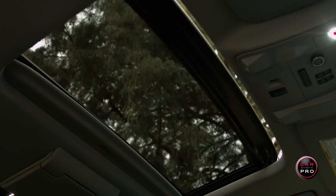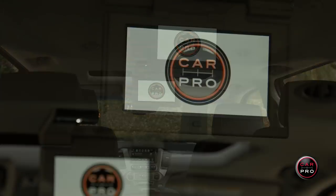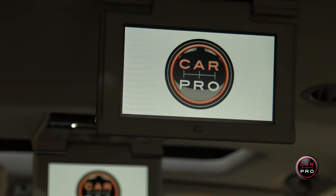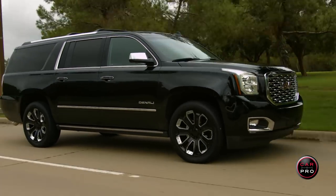My review vehicle has the ultimate package, and for $8,000 you get retractable running boards, power moonroof, adaptive cruise control, the two-screen DVD player, and an enhanced security system. It also has the $1,000 Black Edition package, which is essentially the 22-inch gloss black wheels.